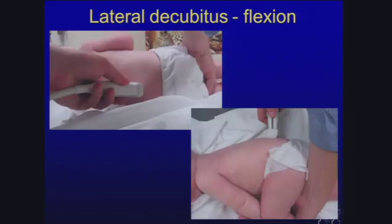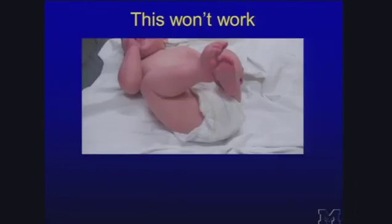And you can see here how we're scanning from the side, and this is actually from a top-down look here. The child's still lateral decubitus, but I photographed it from the top to show getting the short axis view. And of course, this is a view that won't work because you have no access to the back.